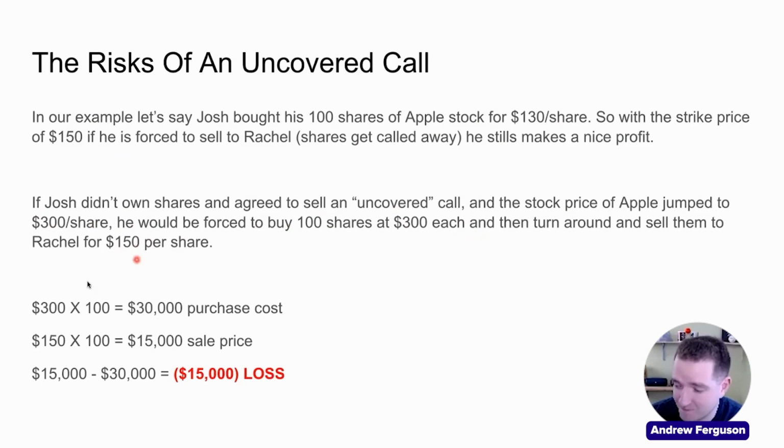The math looks like this: $300 purchase times 100, 30 grand to purchase the shares because he was uncovered and the market took off. He has to sell the shares for the same price at $150 per share, 15 grand. He ends up selling for 15. He bought for 30. There's a $15,000 loss on his portfolio because he sold an uncovered call versus a covered call. If he would have sold a covered call, he would have made a lot of money if he would not have done this and taken on the unnecessary risk of selling an uncovered call. This is not something you want to do. You do not want to risk this happening to yourself by selling uncovered calls and gambling.